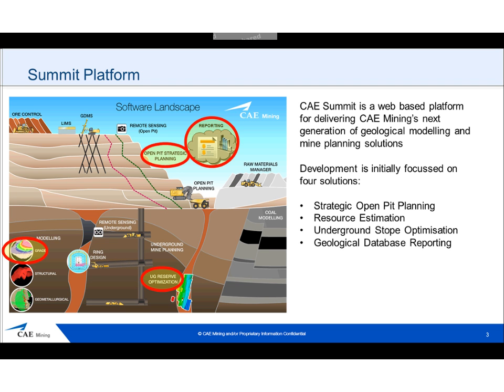CAE Mining is currently developing Summit. This is the next generation of its geological and mine planning software. The initial development is focused on 4 main solution areas, such as strategic open pit planning, resource estimation, specifically conditional simulation, underground stope optimization, and geological database reporting. In the medium term, CAE Mining is striking a balance between investing in existing products and new solutions on Summit.